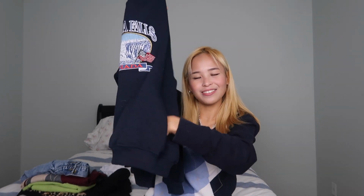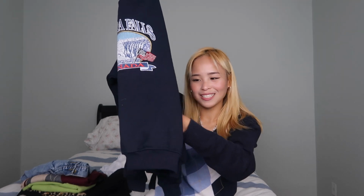I got the one with pockets. They actually have two options, the one with pockets and the one with no pockets. At the time when I was getting this, they had the one with pockets in stock. So I'm glad I have the one with pockets because it's just so handy.